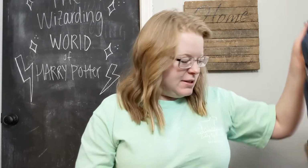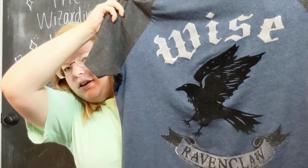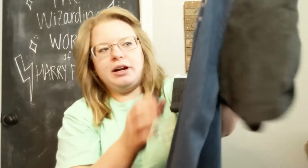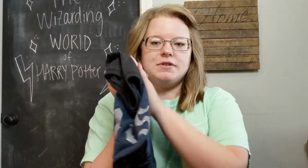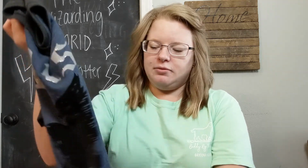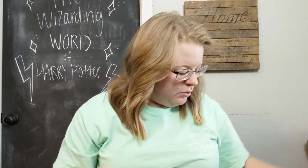So the next 2 things I'm going to show you are the shirts that we got. This is my husband's shirt that he got. He's Ravenclaw, so he got this, and it just says Wise, and then it has the raven on there, and it says Ravenclaw, and it is kind of shiny, shimmery. I don't know if you can see it. Yeah, he wears this all the time. It's very soft, and the raven has a velvety type of feeling. He's worn it a lot now. But really good shirt he got.